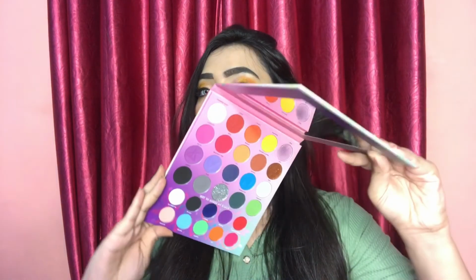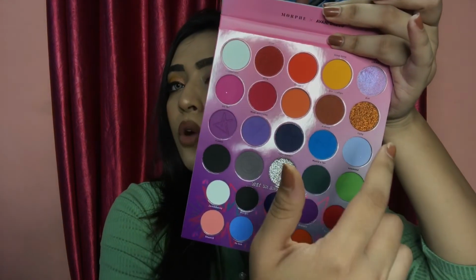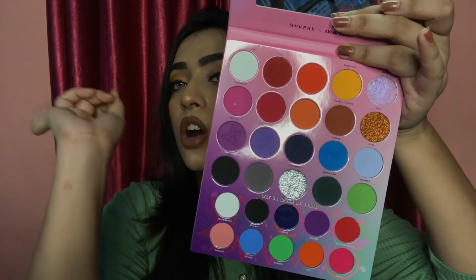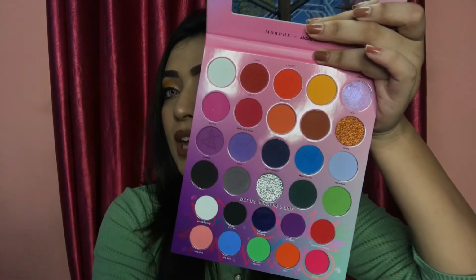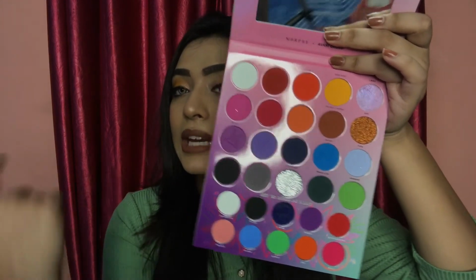This palette is so stunning. From inside it looks like this. It has some stunning shades like brown, and also some shimmery shades and some glittery shades, and these are the color eyeliners. If you use a little water and a thin brush, you can draw different kinds of color liners with this. I bought it for 3200 from an Instagram page, and I think it's quite worth it because it has the color liners as well.